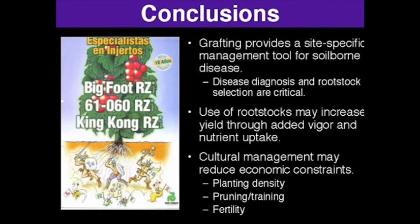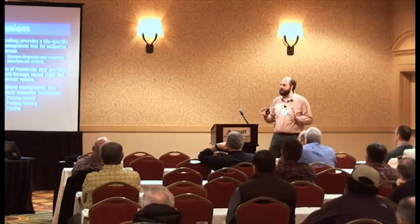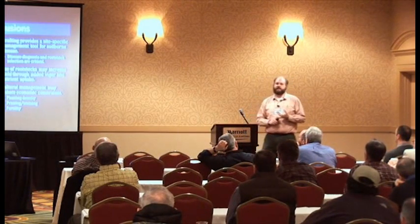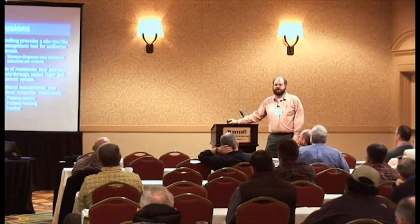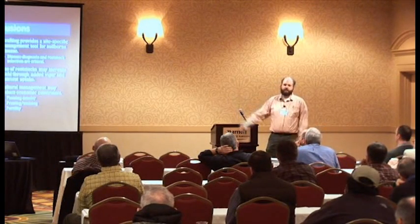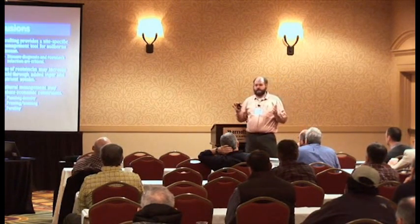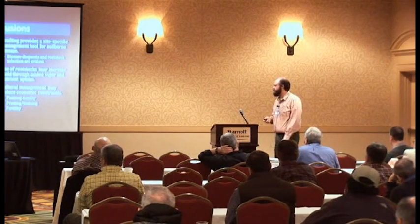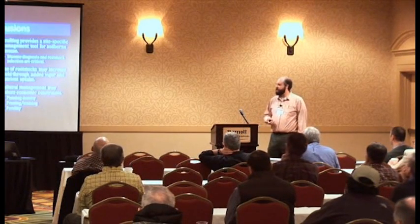Okay, so in terms of the benefits, again, grafting really just provides a great way and a site-specific tool to manage diseases and soil-borne diseases specifically. And one of the things I really try and harp on a lot when we talk about this is disease diagnosis and rootstock selection are really the most important steps to implementing this technology successfully. In a world where we had a broad spectrum fumigant like methyl bromide, we could just say, oh, you have disease, use methyl bromide. But in the world of rootstocks, we have to figure out what that disease is. And so this is going to be a challenge, I think, for those of us working in extension, because we've got to do a really good job of disease diagnosis in the field, or else we're going to be recommending the wrong rootstocks.